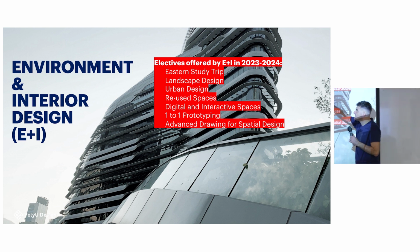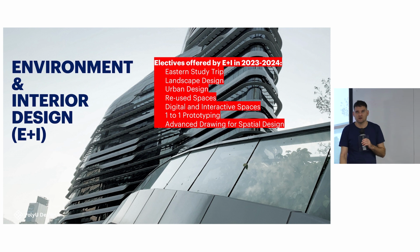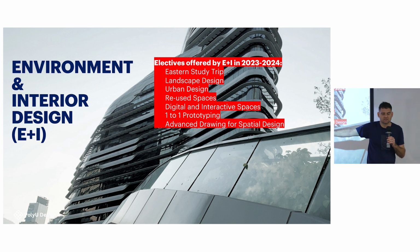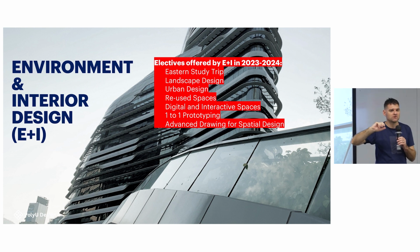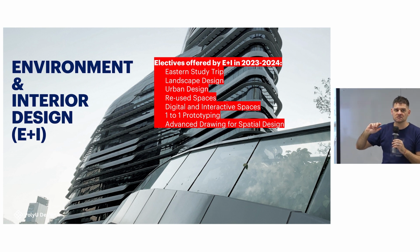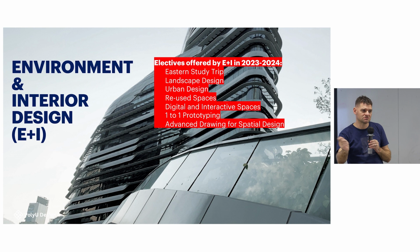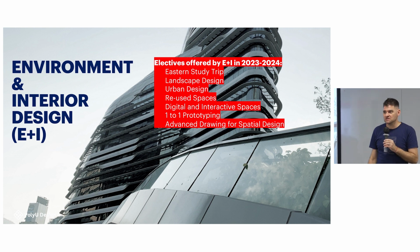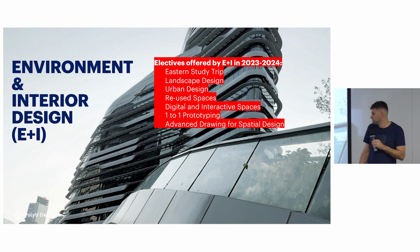Eastern study trip for the coming year will be Thailand. Landscape design for the next semester. Urban design, reuse spaces running now. Digital and interactive spaces is the elective where we get designers, who are part architects, part spatial designers, in. That gives or provides certain technological apparatus and programming strategies to allow you to design interactive elements within space and interior.